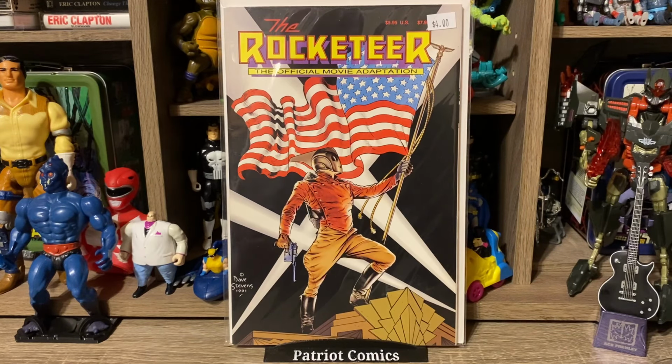Dave Stevens is one of my all-time favorite comic book artists. I love his classic artwork. It's very retro pinup. I'm just a huge fan of his style. We'll get a little bit into Dave Stevens himself in just a moment, but we're going to start off with all of the comics I have in my collection that are related to Dave Stevens. So we're going to jump right in to all the comics.